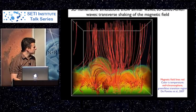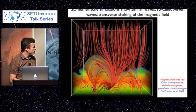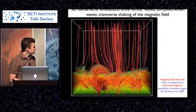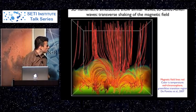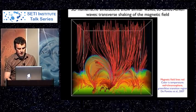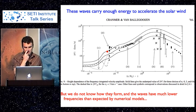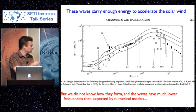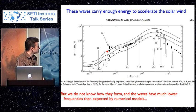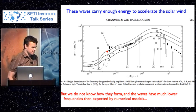And what they're teaching us, in the red field lines, the red lines are the magnetic field, the reddish hue and the green hue are essentially the chromosphere, is that these shaking waves are very similar in the box to what we observe on the sun. And using a comparison between these two, we're able to essentially estimate how much energy is in the waves. And what we found was that the energy was, this is a plot from a group of people that have done theoretical calculations of what they need to accelerate the solar wind using these Alfvén waves.